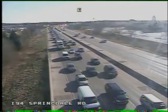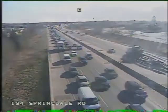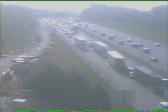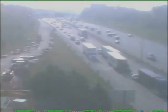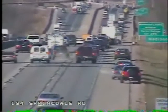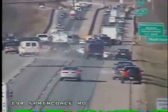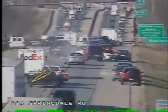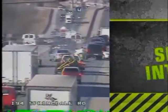Remember one more point about warning drivers upstream of our incident. As traffic starts backing up approaching our scene, the back of the queue that builds can be a dangerous place for secondary crashes. Our scene may be safe, but several hundred yards up the road, motorists may be suddenly confronted with slowing or stopped traffic. If possible, we can position an aero board or a patrol car on the shoulder where that queue forms, and we might be able to prevent some of those secondary crashes, especially on freeways.